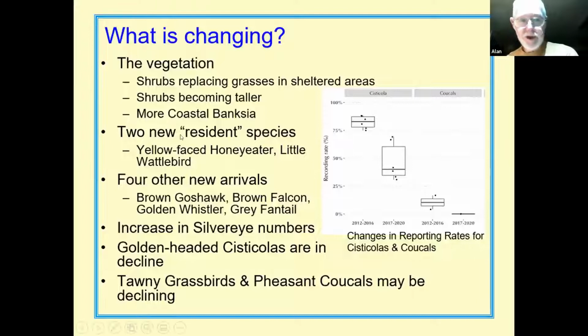So we consider those two species to be resident, as in they're all the time, and they're quite obvious and in numbers, there are certainly at least one pair and even a couple of pairs. Four other new arrivals, the 2 raptors that I talked about, the brown goshawk and the brown falcon, and then 2 passerines, grey fantail and golden whistler. So both the whistler and the fantail, we've now got more than one bird on the island. And so that seems to me the first steps towards a repopulation or a colonisation of Broughton Island with habitat that's now suitable for these birds.